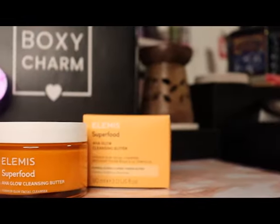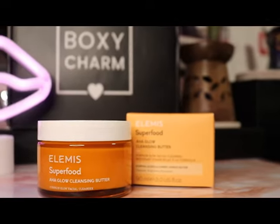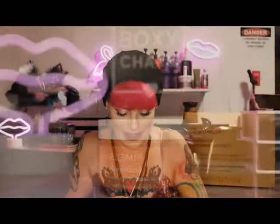What else we got? Oh, okay, super exciting. Okay, then we've got the ELEMIS. I do like ELEMIS. Superfood Aha Glow Cleansing Butter. This is a pumpkin glow facial cleanser. Okay. And again, this is a full-size product.